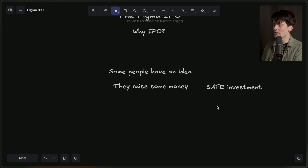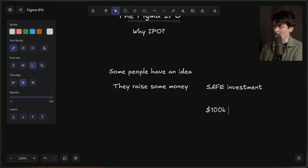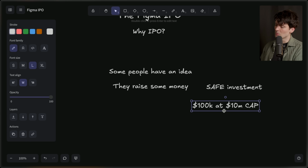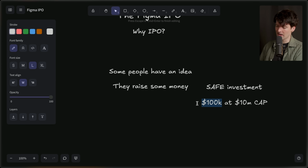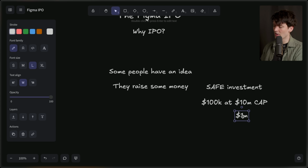It's basically an IOU. So if I invest 100K at a 10 mil cap in a SAFE, what this means is when you do your next round and you're actually creating stock, if you end up being worth 100 mil, I'm converting as though it was 10 mil, which means my 100K becomes 1% of your company. Even if you're worth 100 mil, I still get my 1%. But if you're actually only worth 1 mil in the end, or whenever your next event occurs, then my 100K converts at the 1 mil, so I get 10% instead.